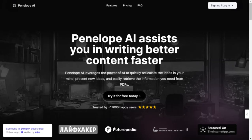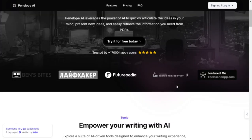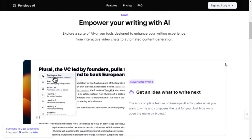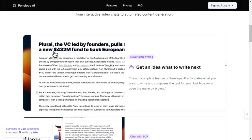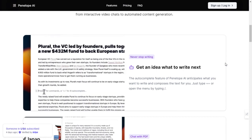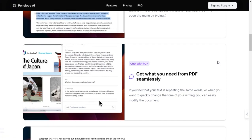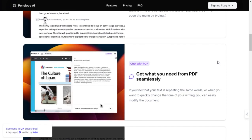Today, I'm excited to show you a tool that's been a game changer for my writing workflow. Penelope AI. If you ever struggle with writer's block, repetitive phrasing, or just getting started on a project, Penelope might be your new best friend. Penelope is an AI-powered writing assistant that offers a bunch of features to make your writing life easier. Let's jump into a quick walkthrough to see how it works.